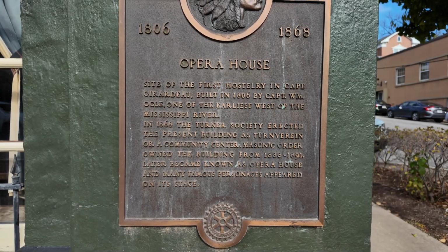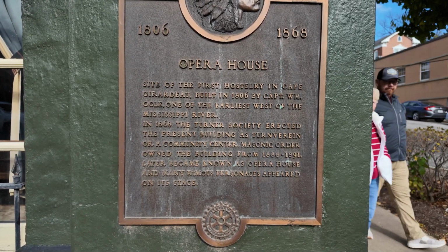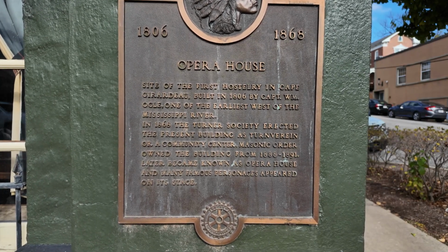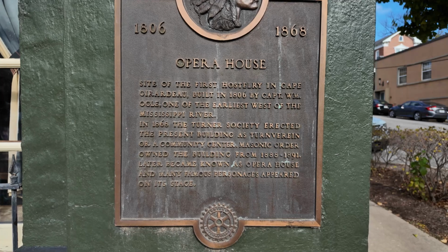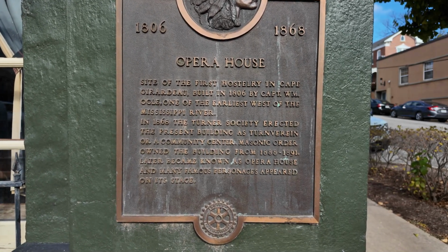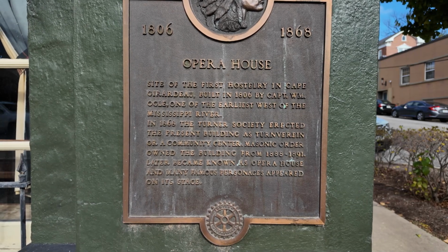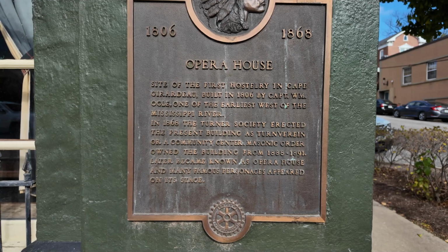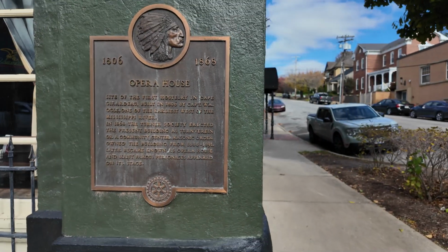In 1868, the Turner Society erected the present building as Turnverein, or a community center. Masonic Order owned the building from 1888 to 1891. Later became known as Opera House, and many famous personages appeared on its stage.